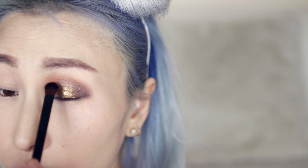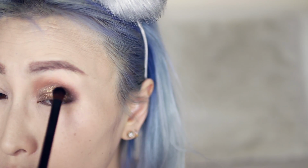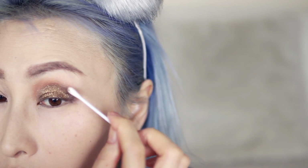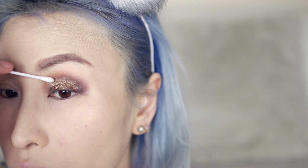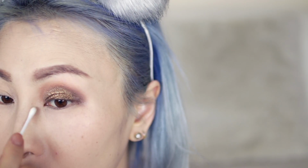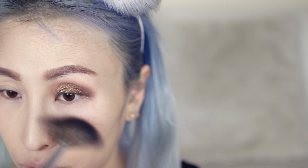And then to intensify the gold, I'm just going to add a bit more of that Thirsty Girl shade with a flat shader brush. After that, I'm going to emphasize the transitioning shade and just clean up a little bit of that glitter using a cotton bud. Also using a fan brush, I'm going to dust off any glitter fallout on my face too.